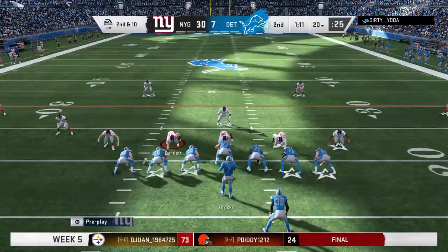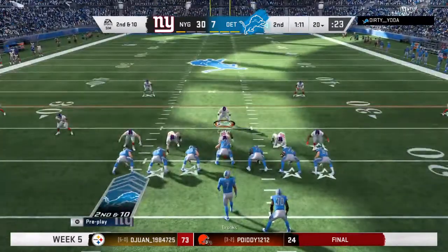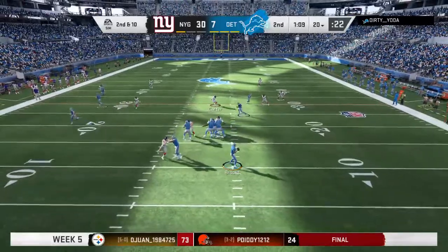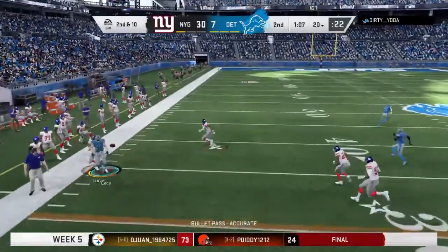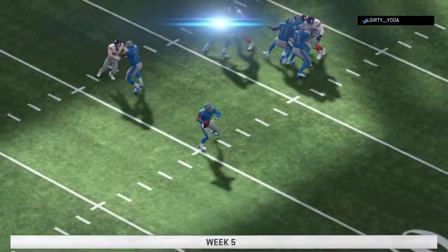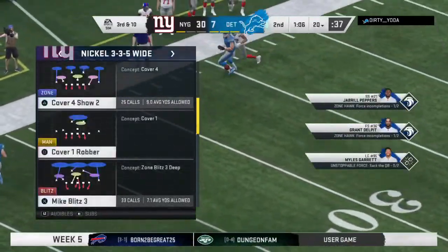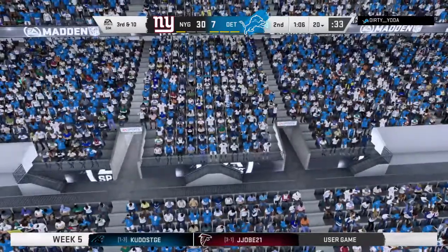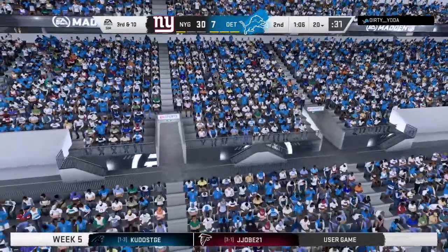After the incompletion, here's 2nd and 10 from the 20. Now Brooks to throw again. And that one almost intercepted. Far too loose with the football here. Nearly a 4th pick. And it's 3rd down. This defense has been very disruptive early on as they force another one to go awry.